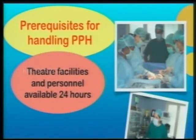You also need to have theater facilities and personnel who are available 24 hours a day. You can't have, after 9 o'clock, nobody who can come and help in the theater, or you're going to be caught. So I'm talking about small hospitals like ours, because it's okay to have a multi-speciality hospital where everybody is running in, but small hospitals is where we need to be very careful, because we all have to deal with PPH, and you also have to have an anesthetist on call 24 hours. So we need to be able to contact all of these people immediately.